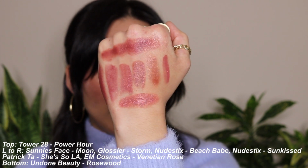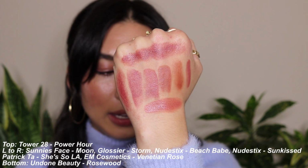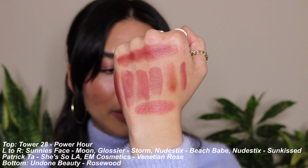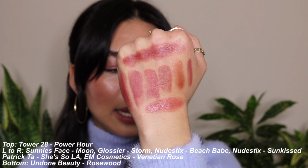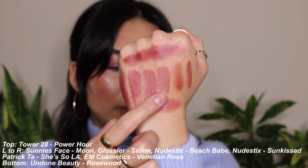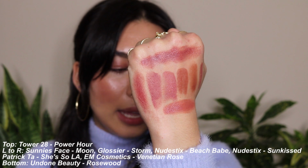So here are all the similar shade dupes that I found in my collection. I clearly love this type of shade, so that's why I have a crap load of them. It's a little bit ridiculous, but it's just so beautiful. And I'd say again, the formula that's closest to it is the Nude Sticks one. Best shade match is the shade Storm by Glossier.